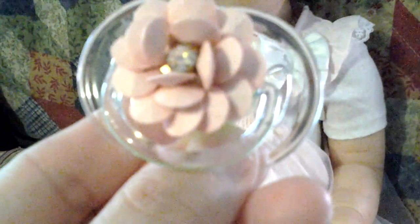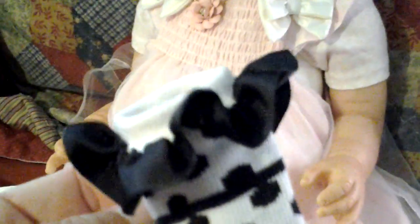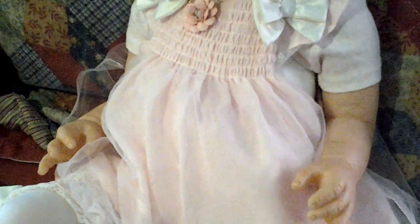That is so beautiful. And then she got these really cute shoes, let me see if I can get a close-up. And she also came with this modified pacifier. It has a flower in it. I just think that is so adorable. And she came with these little booties, these little black and white socks, along with a hair bow.